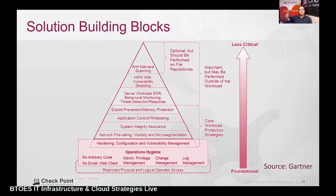Now, this model is about the minimum foundational security that every one of us needs for our core workload protection. As we move up this stack, it is less critical to deploy those technologies, but it is relevant to the security of the workload. So if I was the Department of Defense, if I was the IRS, well, my workloads are a lot more critical than if I am a local K-12 school district.